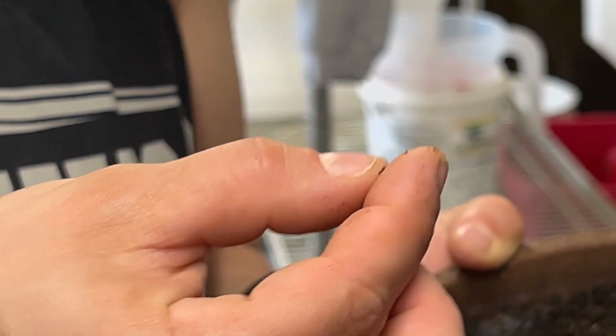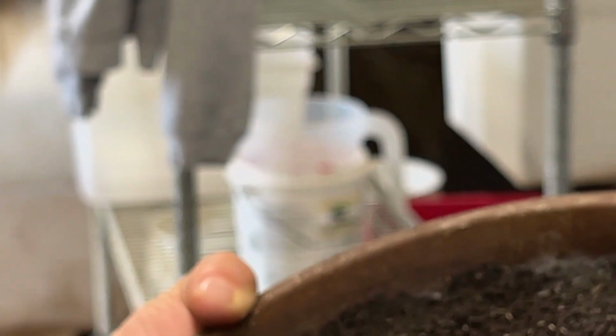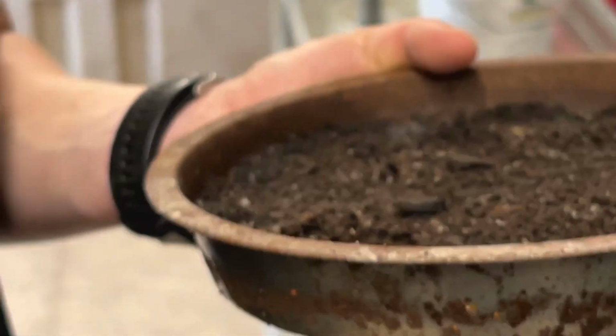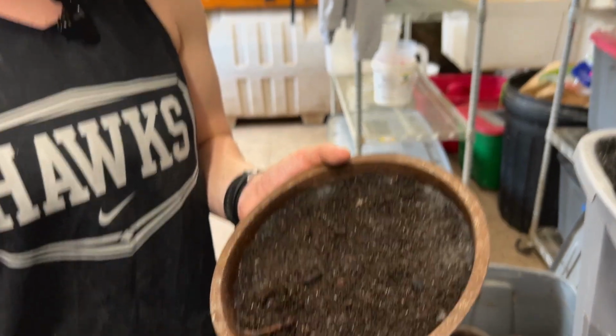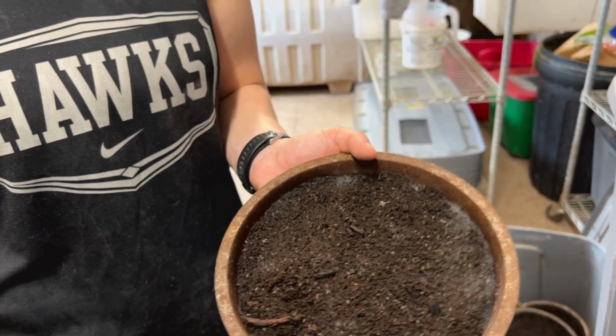And I want you to pop it. You're going to have to do it between your fingers or your fingernail. You'll be surprised at how much it pops. It really pops. That's why I always give one to someone because they're like, whoa. So yeah, there's probably tens of thousands of eggs in this.